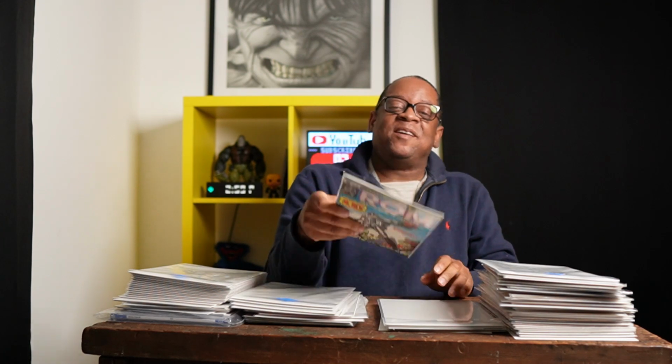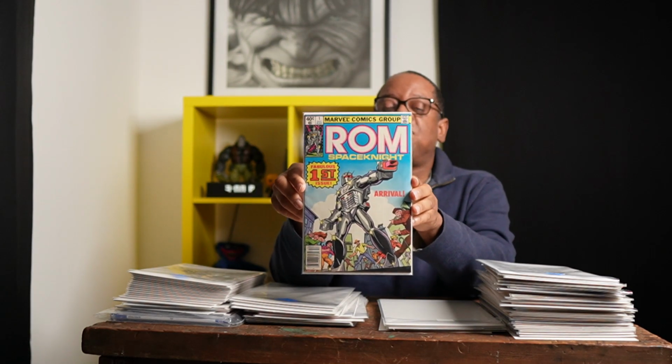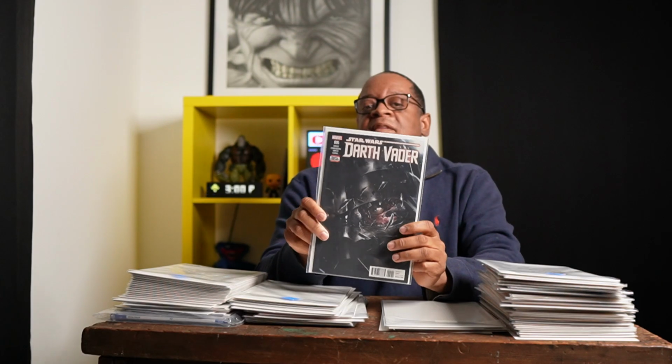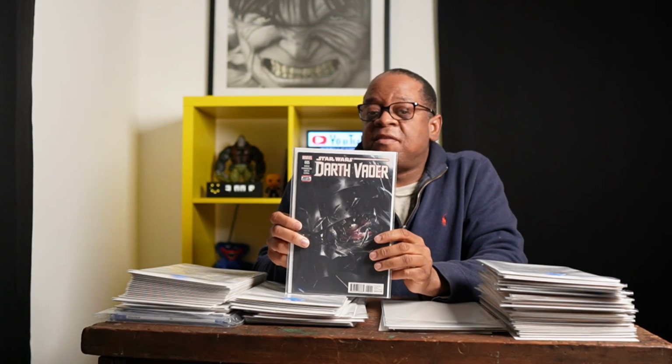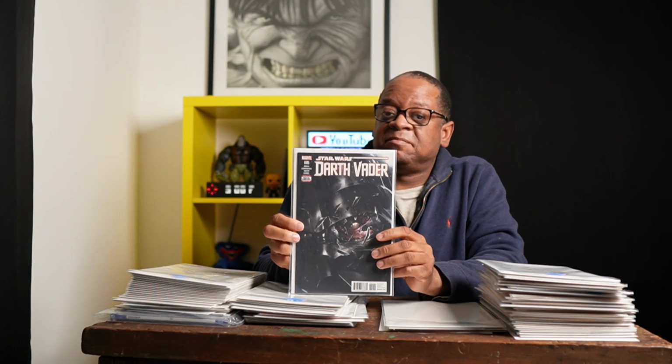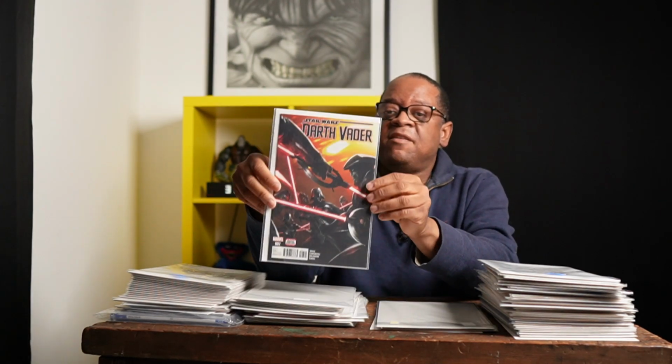This one was not 3 for $1, this book right here. This was regular price, ROM number 1. The first appearance of ROM. Then we have Darth Vader number 5. This is the issue where we get the origin of how Darth Vader, or Anakin, got his red lightsaber. Then we have Darth Vader number 7.